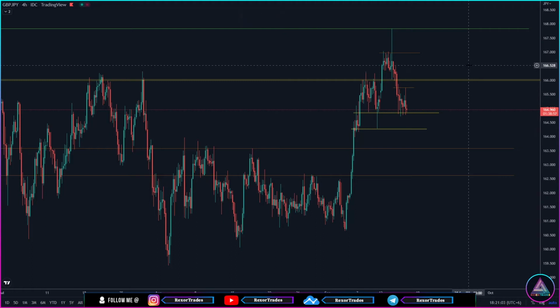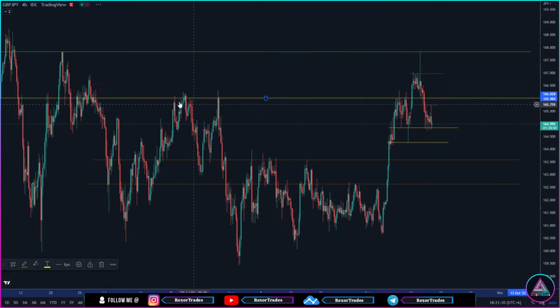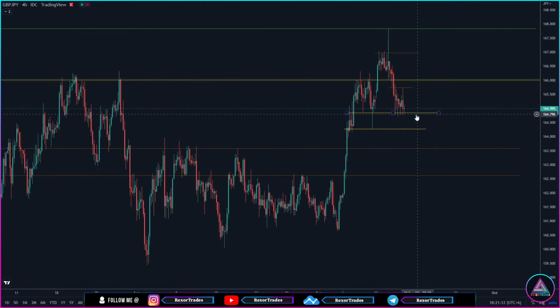So GBPJPY on a 4-hour time frame is still ranging in between this key zone to this key zone, facing strong resistance at this major resistance zone, which has multiple major retest points, and also facing support at this very recent support zone, which it is having a hard time making a breakout of.